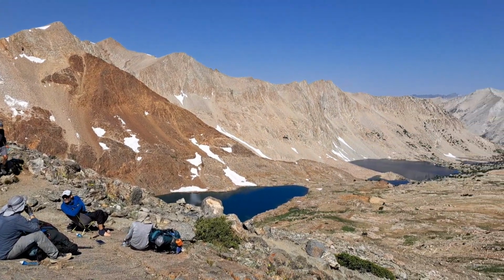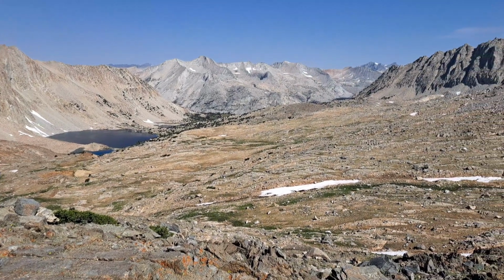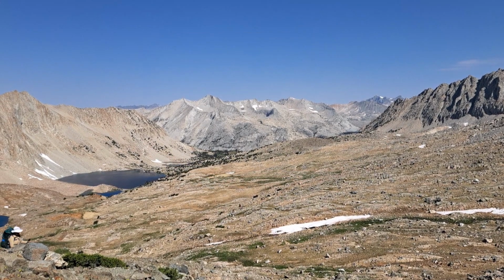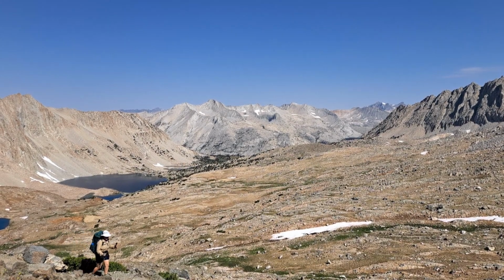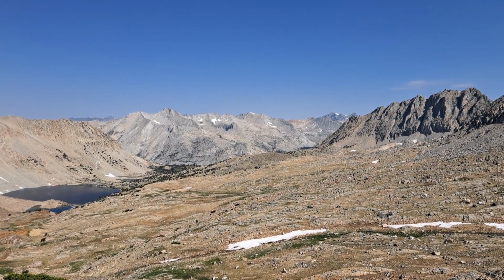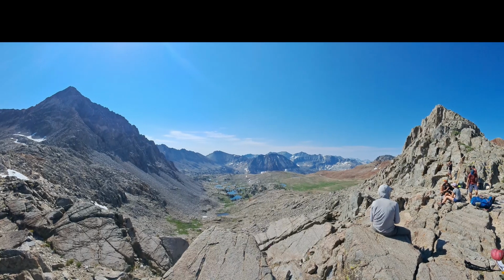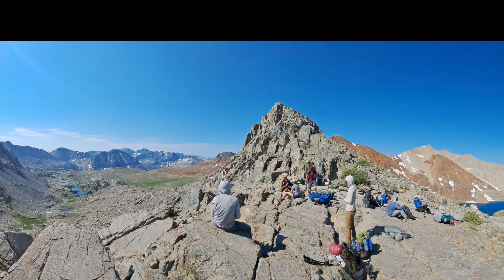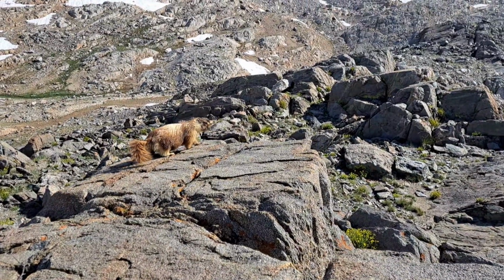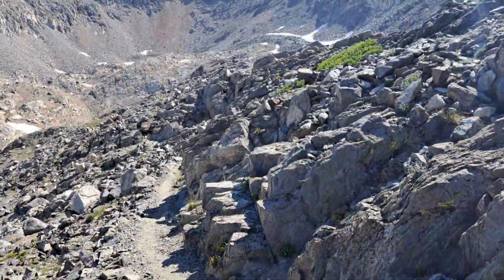This is the view to the north. Lake Marjorie is the far lake there down in the valley. And then maybe that's the Cartridge Pluton, that light gray mass of granite there. One way or the other, my editor will issue a correction and make sure that accurate information is provided as a public service. Okay, that was Pinchot Pass.